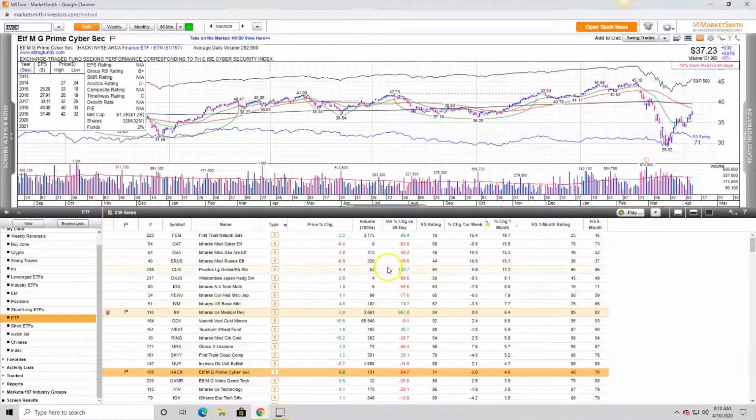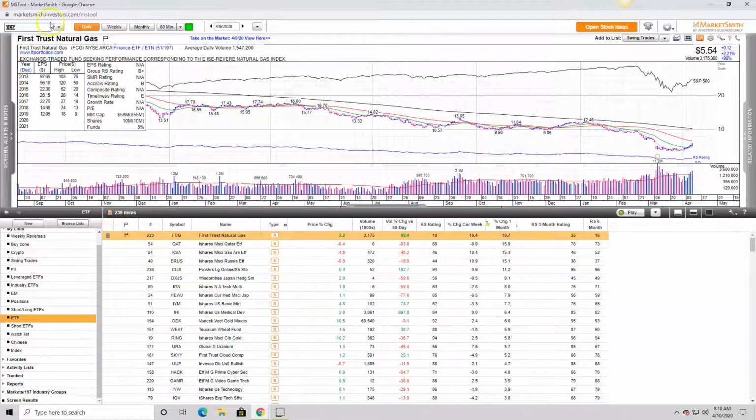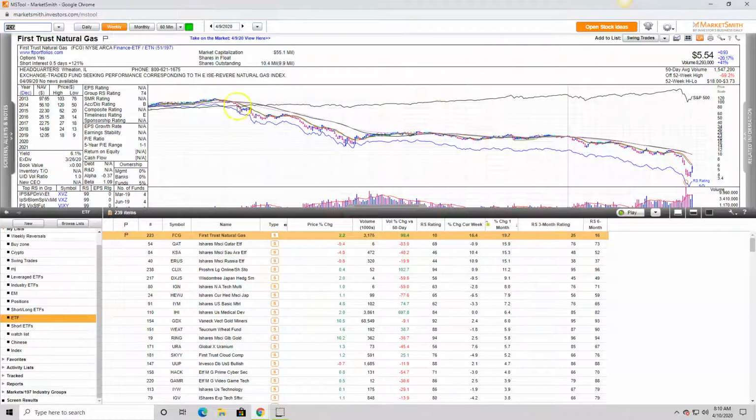So we'll look at what was up the most in the last month. And out of 239 ETFs, you can see the natural gas ETF was up the most in the last month. So it looks like Saudi Arabia, Russia, so you kind of see a theme here, like a lot of energy stocks. And that's, in my opinion, junk buying. Like, this chart looks like absolute crap. There's nothing good I like about this chart.